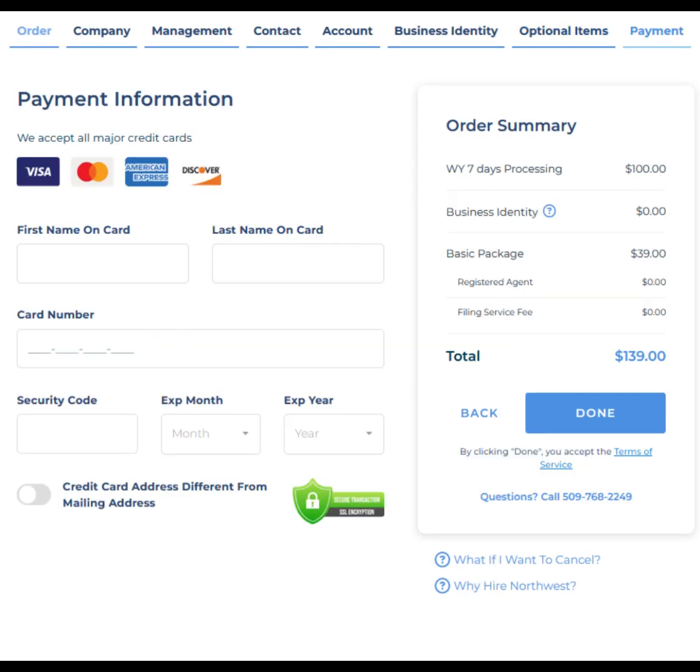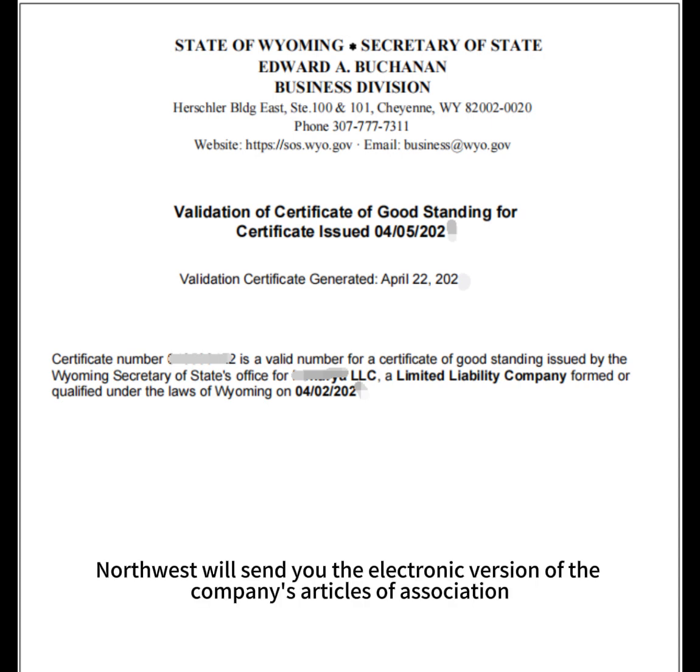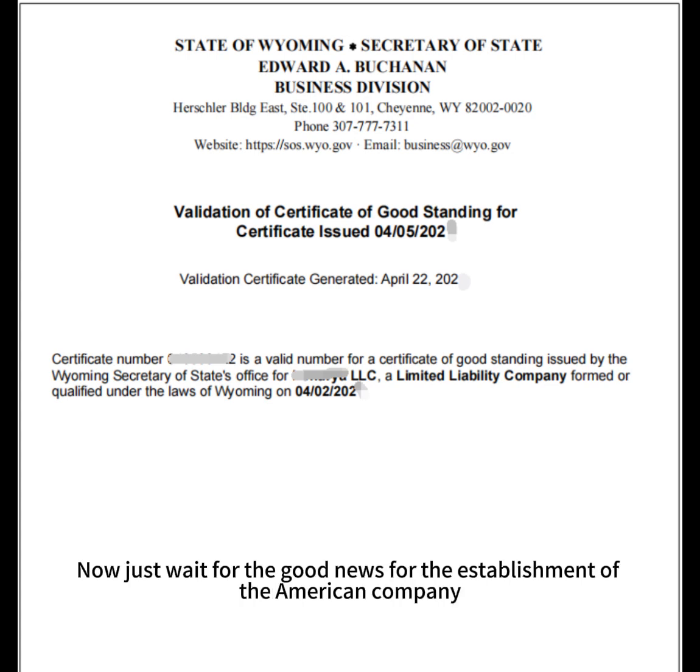9. The last one is that you can pay with a Visa/Master credit card. It is recommended to pay with the Card of Directors card. 10. Northwest will send you the electronic version of the company's articles of association, shareholder ratio, and other documents. Now just wait for the good news of the establishment of the American company.